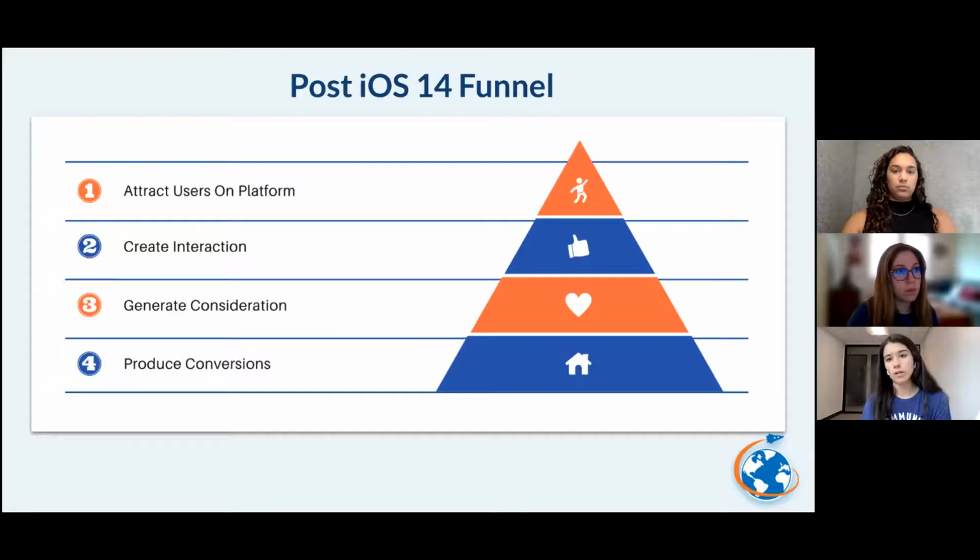The next step is to create. You want to create an interaction rather than generate an ask. We want to create conversations, likes, shares. The goal here is to get users actively engaged in your posts and your ads. This is the whole point of Facebook, is to have those conversations, that engagement, those discussions. And this really creates more loyalty and drives cheaper cost per acquisition and so much more.